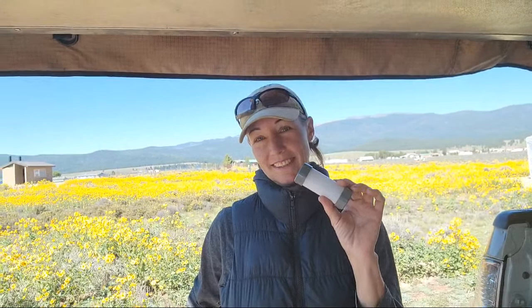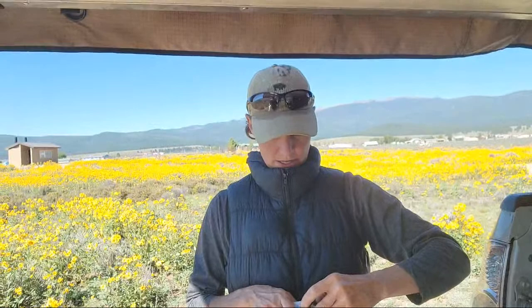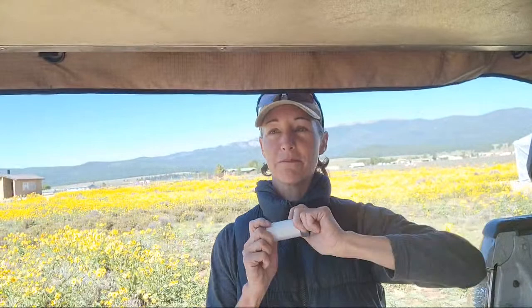$16 for a pack of two, Home Depot. And they have a little hanger, so I take them up in the tent. This one I can't get open. But anyway, they have a little hanger too, so you can hang it down. It's awesome. I give people these for Christmas. What a great gift.